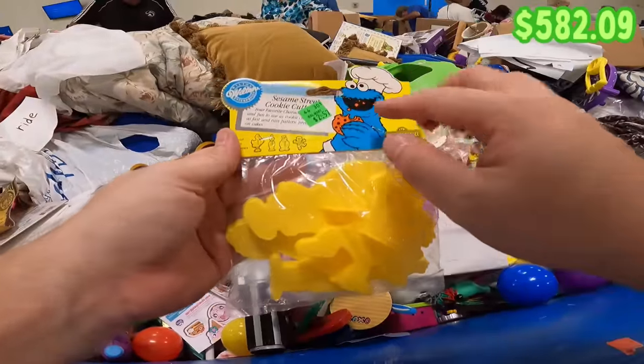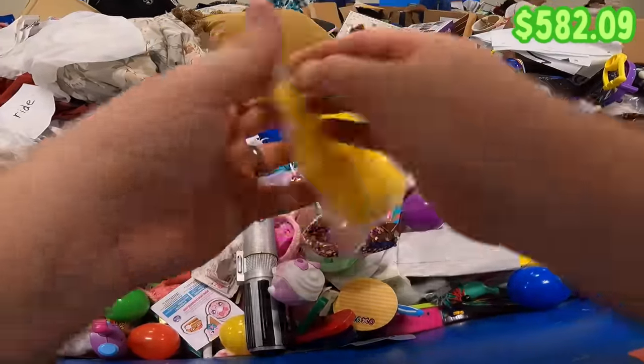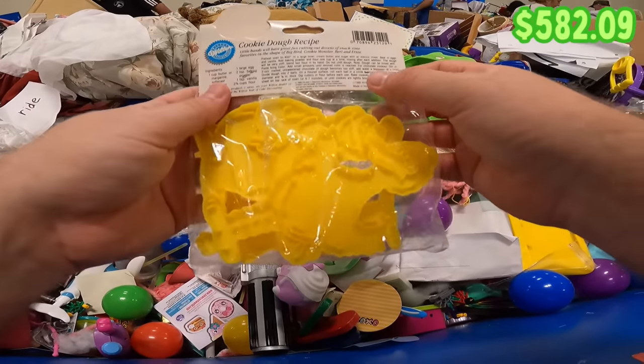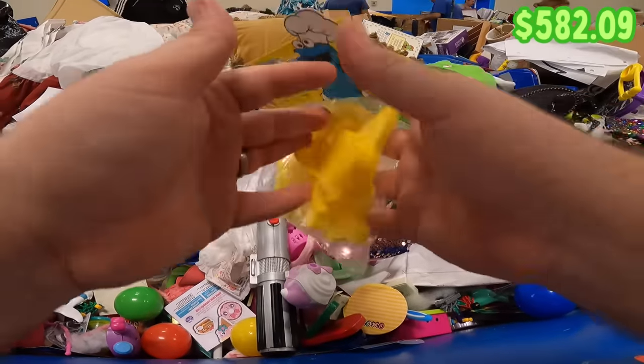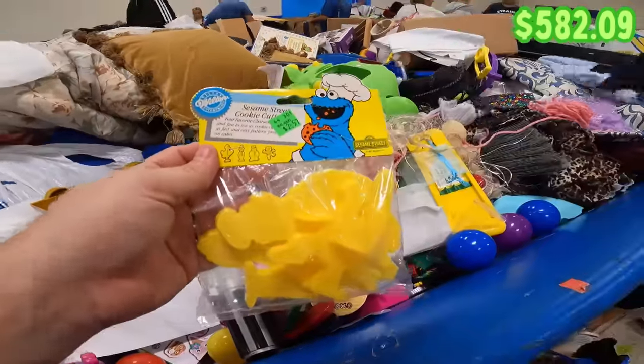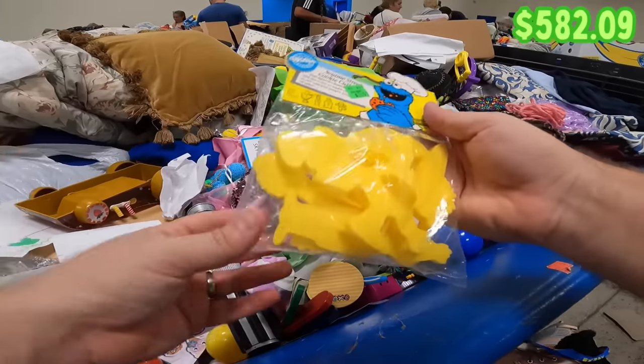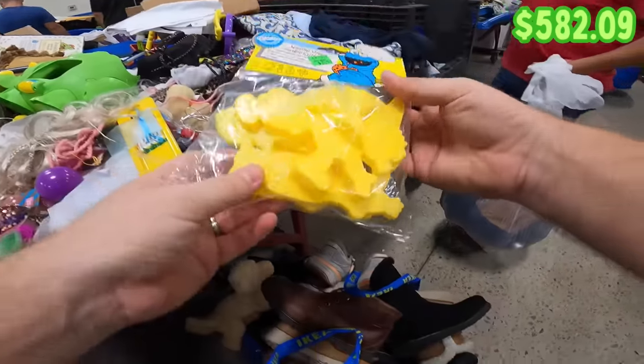It's actually kind of cool. It's a Cookie Monster or Sesame Street cookie cutter kit from Wilton. It's from 1987, or 1988, still sealed in there. I think that's really cool. Wilton cake pans can sometimes do pretty well. I think we sold a Jeep Wrangler shaped one for like $40 one time. Most of them aren't worth anything, but this will probably cost about 25 cents. I think somebody would want that.